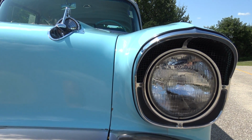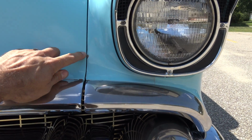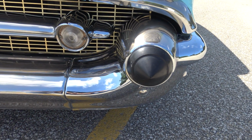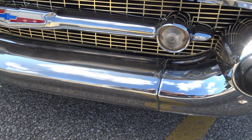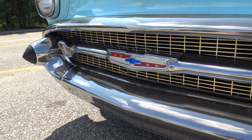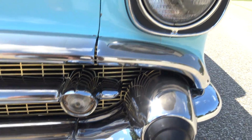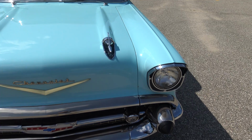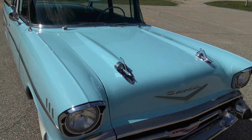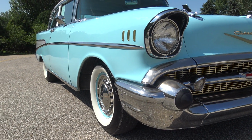Got beautiful lines here on the driver's side, matches up excellent to the top of the hood and the top of the fender. A couple little paint chips there. As we go into the correct Bel Air grille, light bar, front bumper, everything was re-chromed, but it was all done 10-12 years ago as well. Still looks really nice today. Like I said, in my opinion, this is definitely a local show quality car, not a national winner, nothing like that, but just an absolutely gorgeous '57 that you'd be able to jump right in and drive and enjoy.